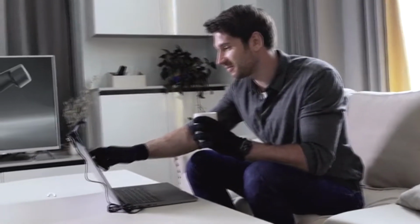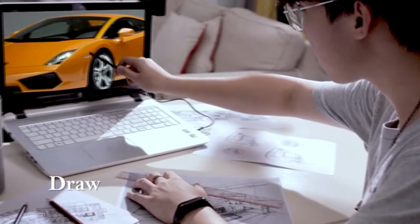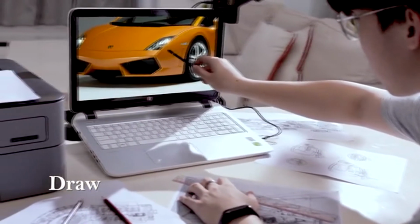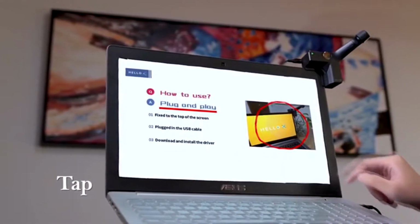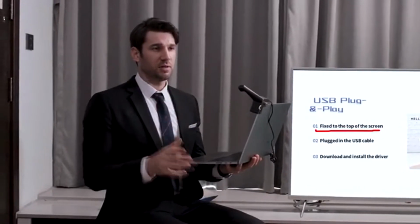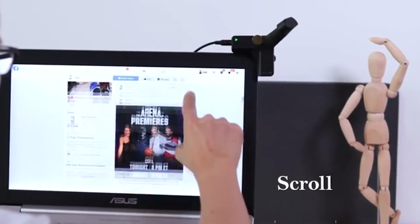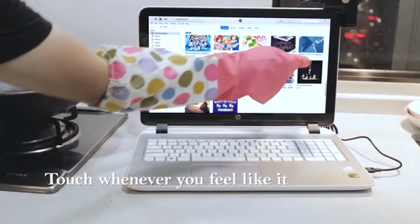You can sweep your fingers to flick through your photos even with gloves on. Draw right on the screen using a pencil. Tap to highlight, mark up, or even add annotations to a document. Deliver interactive presentations in meetings with Hello X2. Scroll away on your favorite website. Get touch gestures while you're cooking or wherever you need them.